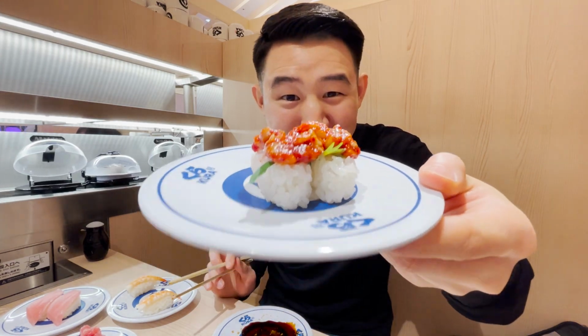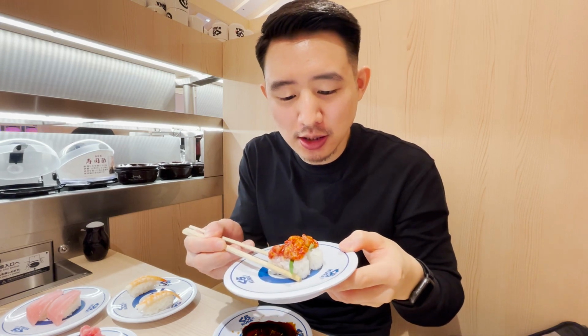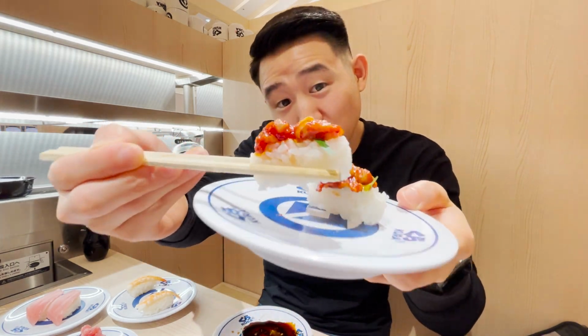All right, this is spicy cod innards. I've never had this before. It smells like gochujang, that Korean spicy chili sauce. But it has innards. It's marinated in that chili sauce. Never had this before. Thought it was quite interesting, so I'm gonna try it out.